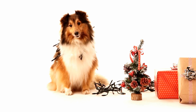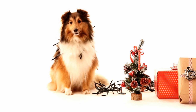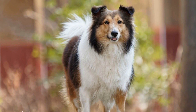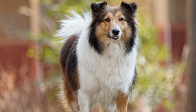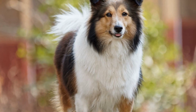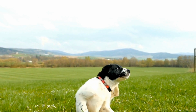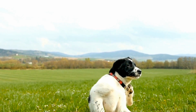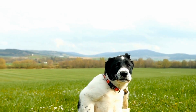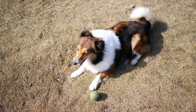The practice of tail docking in Shetland Sheepdogs has been a topic of debate among dog enthusiasts and veterinarians. Tail docking is the surgical removal of a portion of a dog's tail, typically done when they are still puppies, often for cosmetic reasons. While some argue that tail docking is necessary for certain breeds, others believe it is a cruel and unnecessary practice. In this article, we will explore the pros and cons of Shetland Sheepdog tail docking.